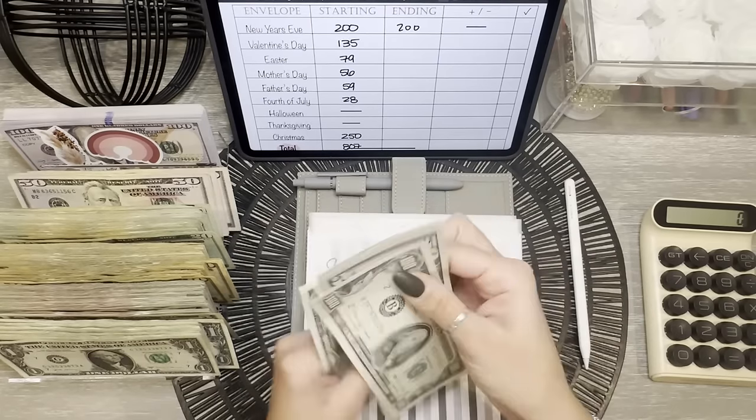So $111. All right, we'll trade this in for 50, 20, 35, 40, 5, 46, 47, 48, 49, 50. So 111 in Easter. And 111 minus 79 is a positive change of 32.